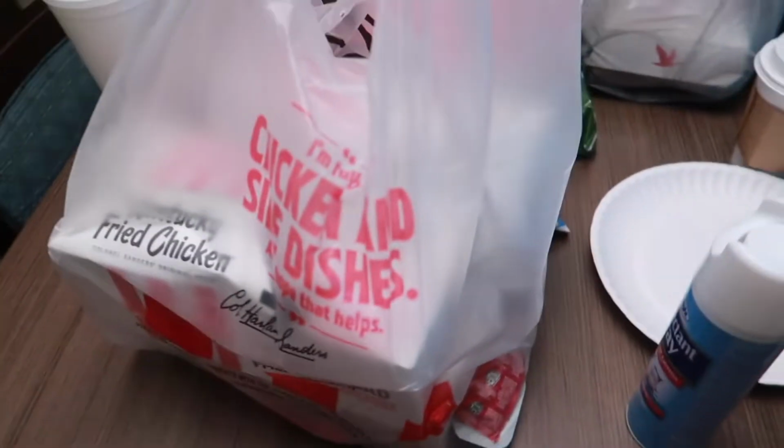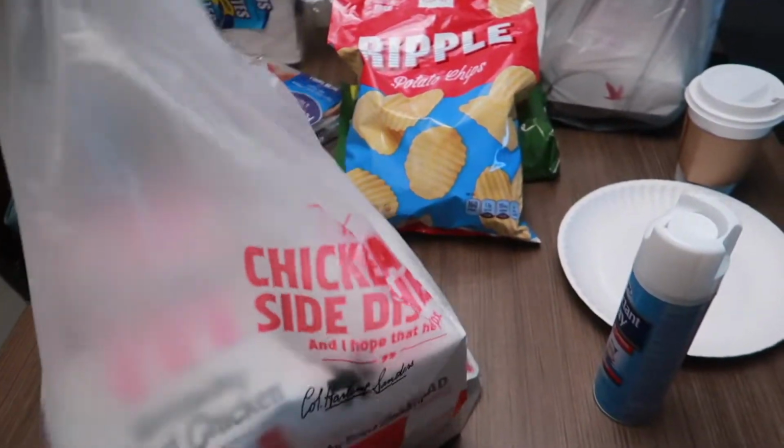We're about to go get some food from somewhere and get back to our room and chill out. Alright, so we have made it back to the room. We got 2 things to eat because last night it took us like 2 hours to figure out what we're gonna eat for dinner. So we said we're not having that again. So we got us some KFC here.